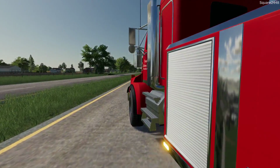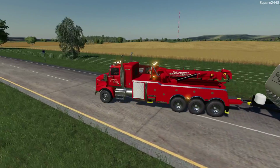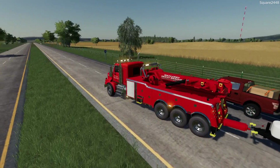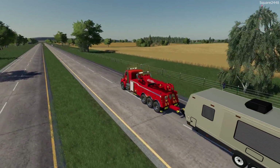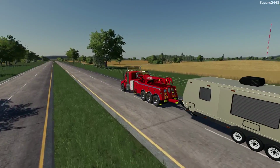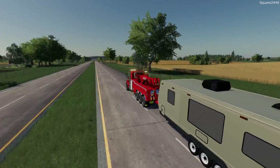But there we go, guys. Let's hop here in the Western Star Rotator and let's head back to the shop. It's been a busy day here for us with a heavy rescue series. We had a lawnmower in a pool and a toy hauler rollover.